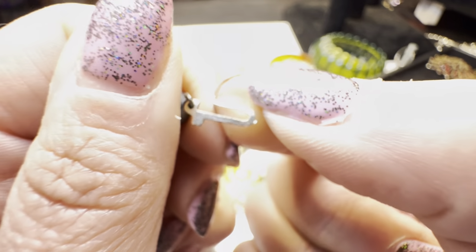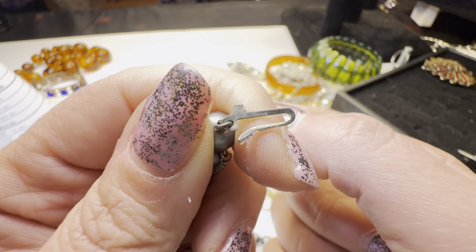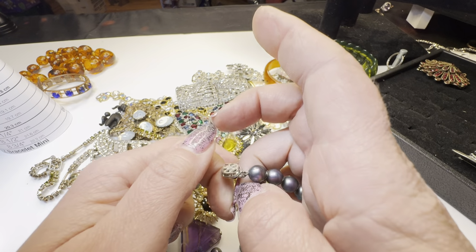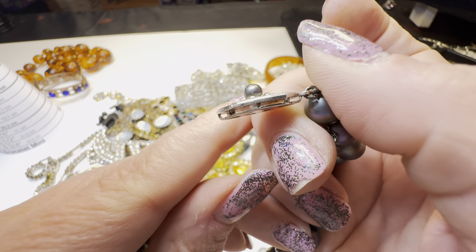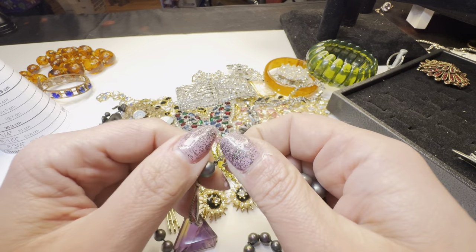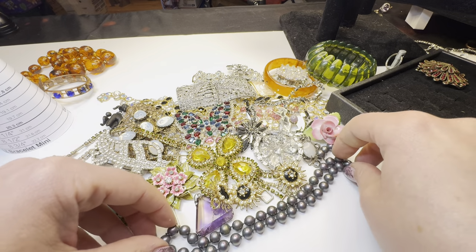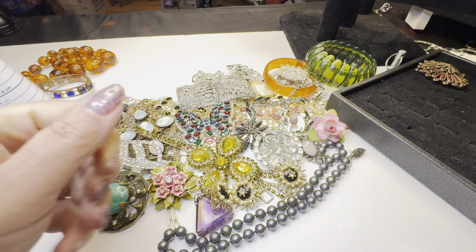I don't see 925, I don't think, on the clasp anywhere, but it does have a safety chain. I don't know. It's a mystery. But look at these pearls. Such a pretty grayish purpley color with the iridescence. I love anything with iridescence.